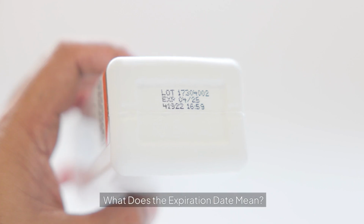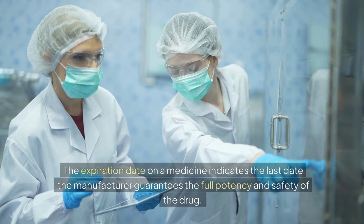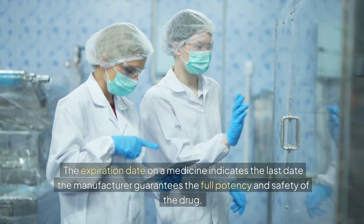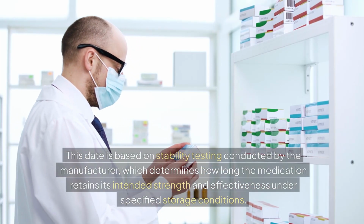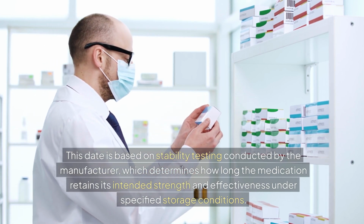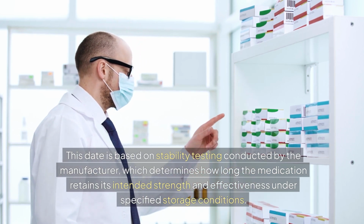What does the expiration date mean? The expiration date on a medicine indicates the last date the manufacturer guarantees the full potency and safety of the drug. This date is based on stability testing conducted by the manufacturer, which determines how long the medication retains its intended strength and effectiveness under specified storage conditions.